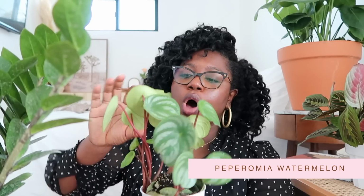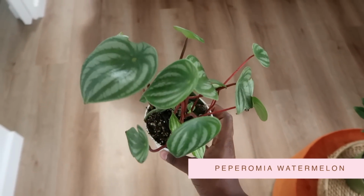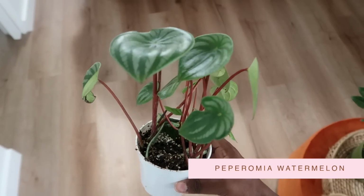This one is a gem. Look at her. This one is the watermelon variation, and it is so cute. And it has these kind of whimsical stems that are beautiful. You'll just want to keep it in a bright room, but in a shaded spot, so no direct sunlight, because again, these leaves are very fragile. And then follow those same rules we already talked about.